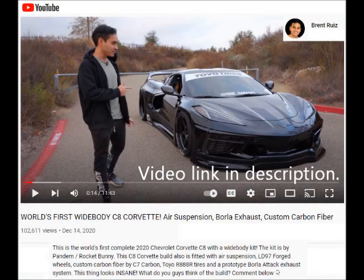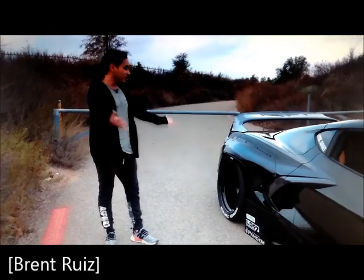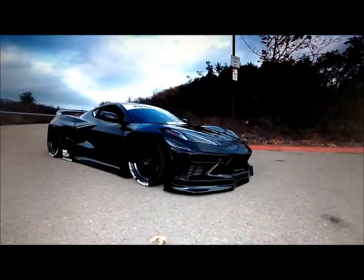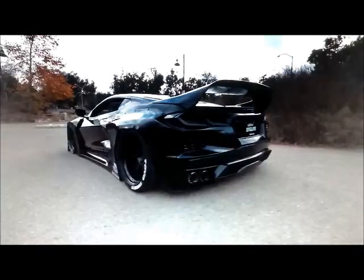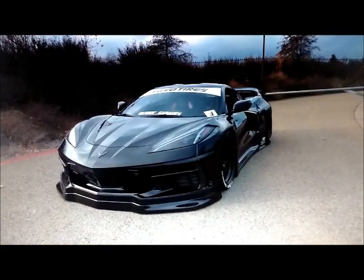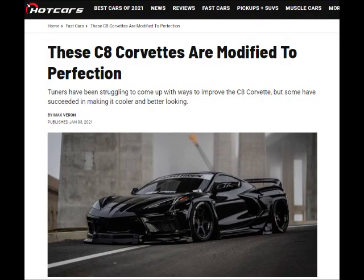Now I'd like to refer you back to December 2020 when Brent Ruiz did a review of the first wide-body C8 Corvette. And here again, this is 2020 with the suspension, exhaust, carbon fiber, body kit, all kinds of stuff. So you know there were already several different Corvette packages available, not just five or six like a lot of the news articles were trying to claim. So that's my lead-in to showing y'all at least another six body kits, several of which were already around back in 2020 and early 2021.